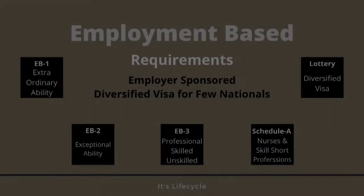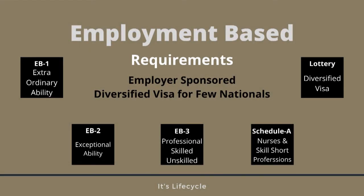Next, let's discuss employment-based immigration. Employment-based immigration is one of the most familiar modes of the green card process. Under employment-based, we have 4 different priorities. EB1, it's the first priority. It needs an extraordinary ability like O1 visa or anything else. Or you should be an outstanding researcher or professor with a PhD with significant contributions. Or you can be a multinational manager or executive.